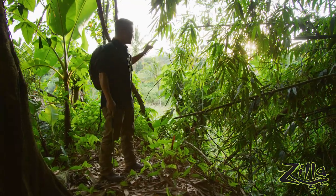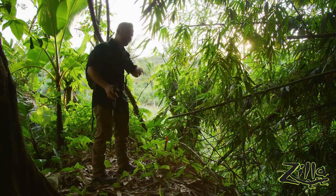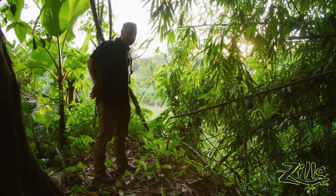With that said, I want to take the readings right now because this is when they're most active. This is the habitat they're most active in and the time they're most active in. So we're gonna get the readings now, and if we don't find one during the day, we'll try again tonight.